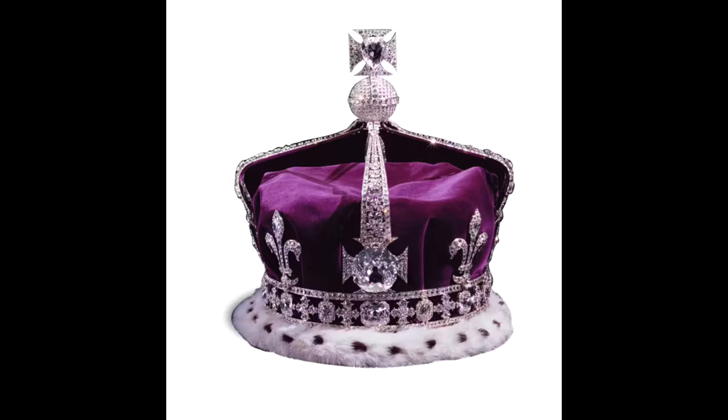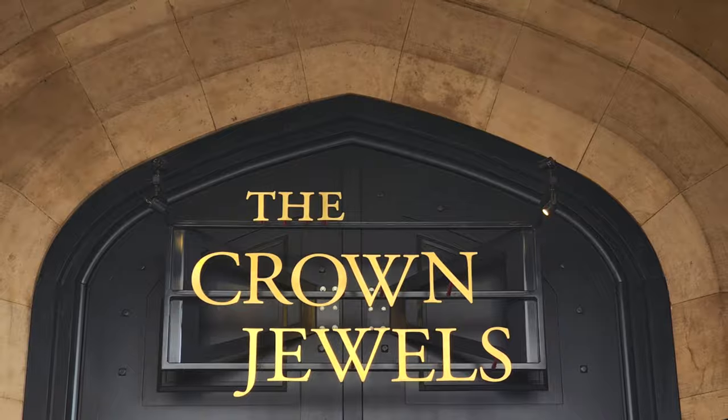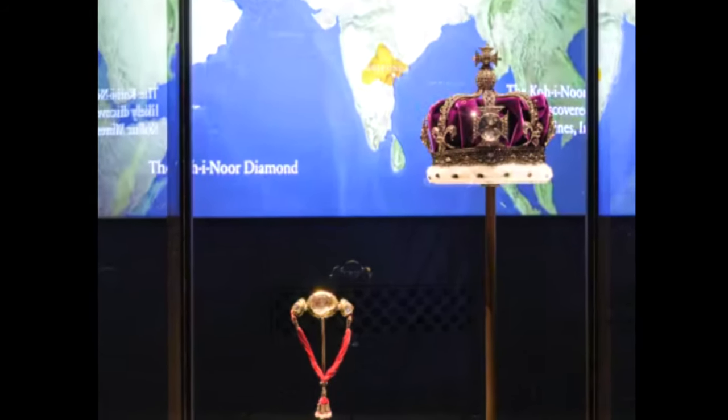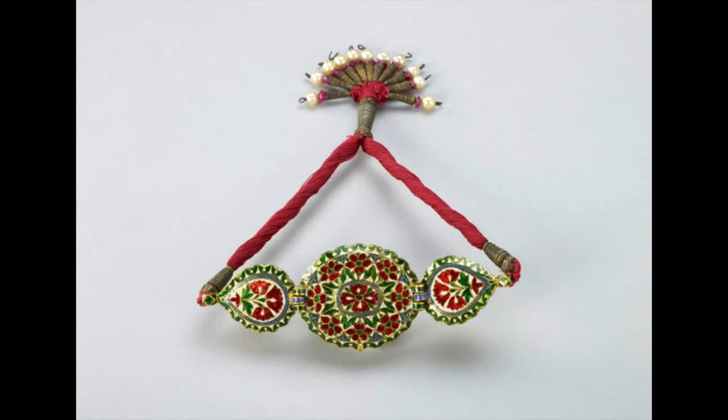These historic crowns are now exhibited at the Jewel House within the Tower of London, featuring crystal replicas of the diamond embedded in the earlier crowns. Additionally, visitors can view the original armlet presented to Queen Victoria. A glass rendition of the Kohinoor offers insight into its appearance upon arrival in the United Kingdom.